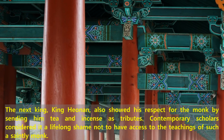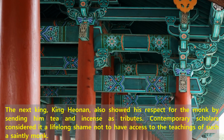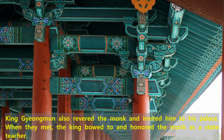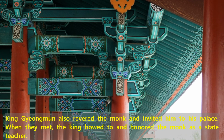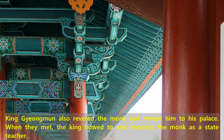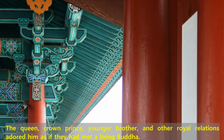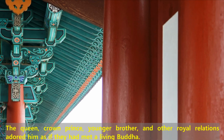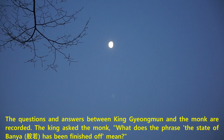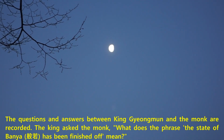The next king, King Honan, also showed his respect for the monk by sending him tea and incense as tribute. Contemporary scholars considered it a lifelong shame not to have access to the teachings of such a saintly monk. King Gyeongmun also revered the monk and invited him to his palace. When they met, the king bowed to and honored the monk as a state teacher. The queen, crown prince, a younger brother, and other royal relations adored him as if they had met a living Buddha. The questions and answers between King Gyeongmun and the monk are recorded.